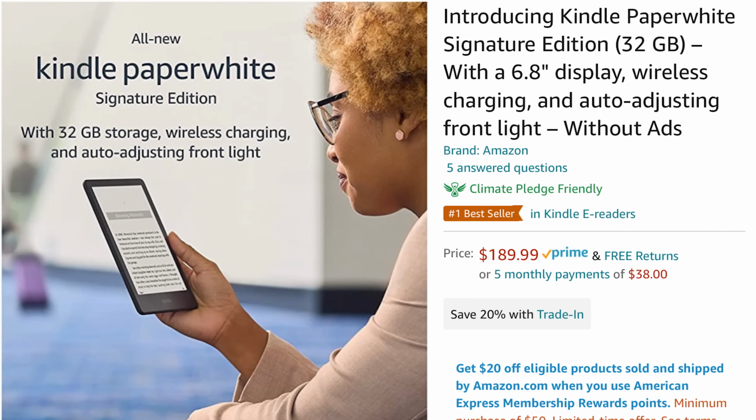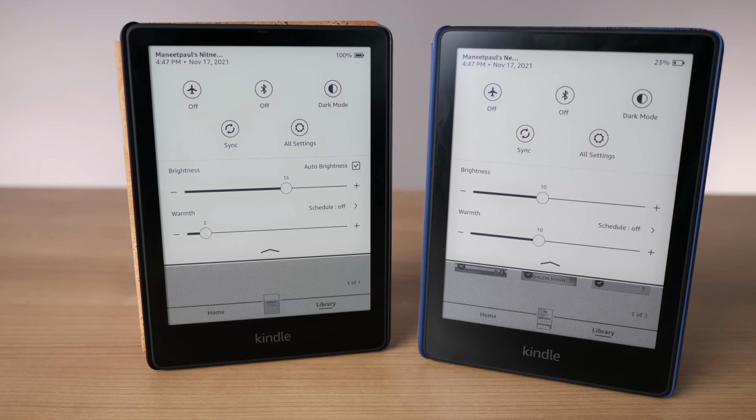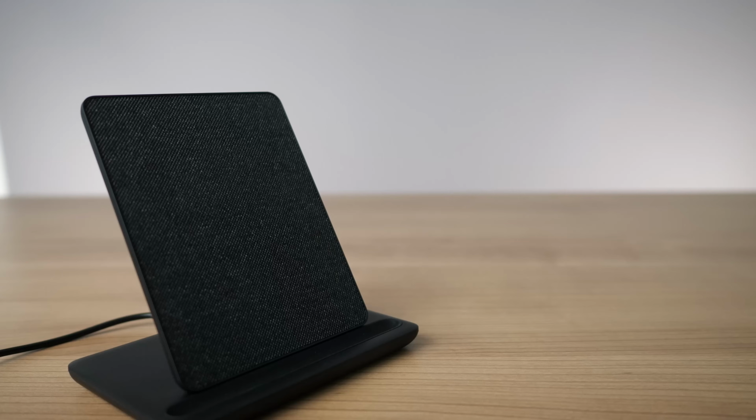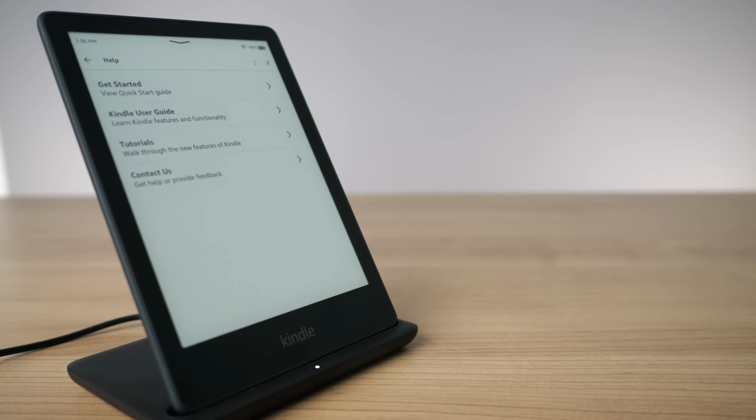You do get a few notable upgrades when you compare the Signature Edition to the regular Paperwhite. Now, the first upgrade you get on the Signature model over here is wireless charging. This device supports wireless charging. You just put this on a wireless charger, which is sold separately, by the way, but you can charge this device wirelessly if you don't want to use USB-C.